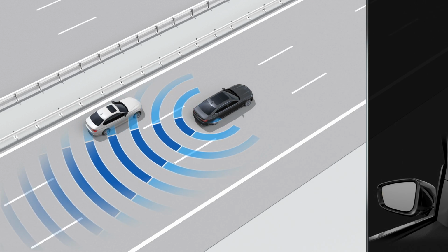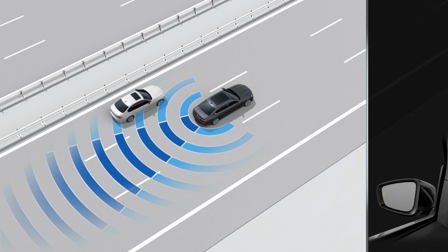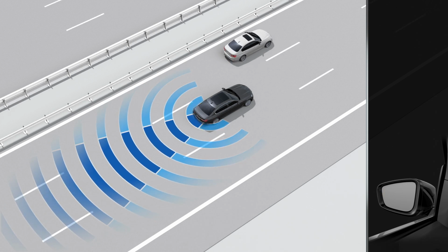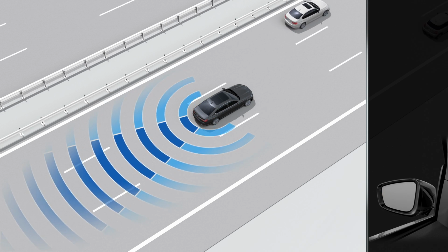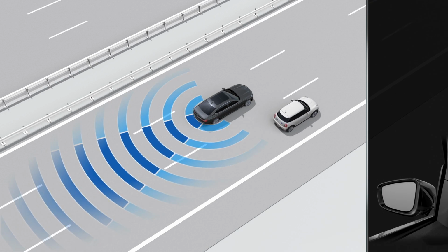The deactivation of the turn signal will cancel the warnings, or as soon as no more vehicles are present in the critical area. The system thereby helps you to recognize possible dangers when changing lanes early and prevent them.